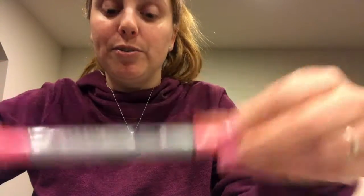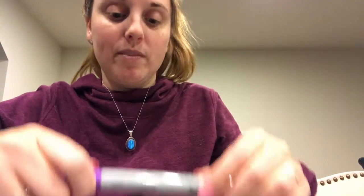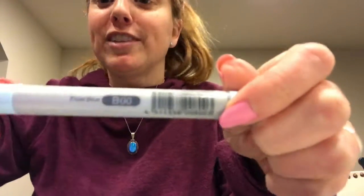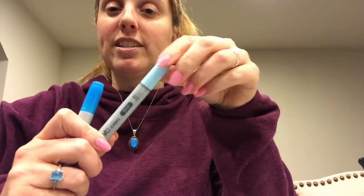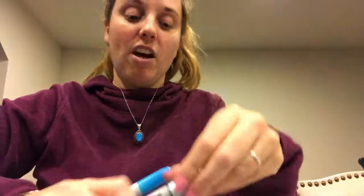YG06, R32, I feel like I'm calling bingo, Y06, V17, B05, and B00. Looks like it says boo, but it does not. It's B00. The B00 looks like the marker that, if you've seen people color around images recently with Copic markers and then like a light blue, I think this is the color that they use.